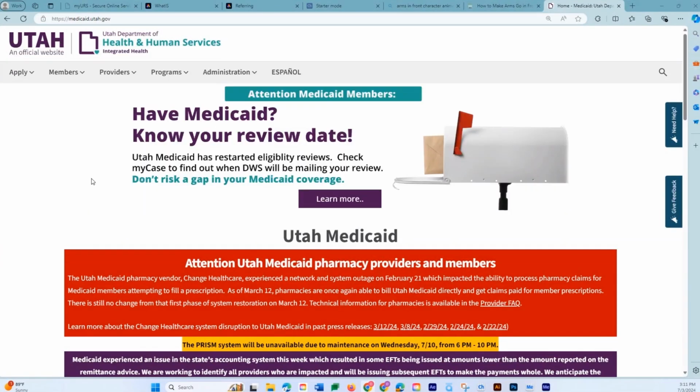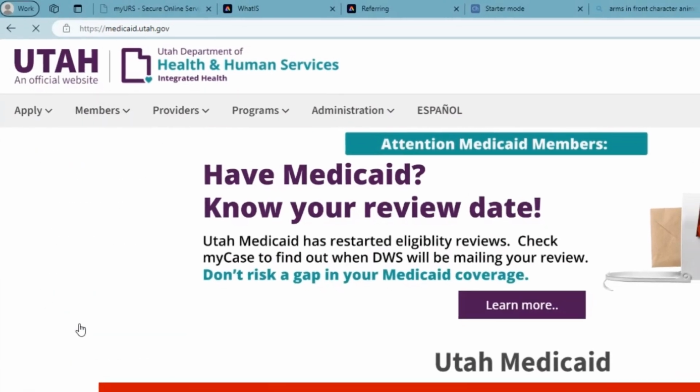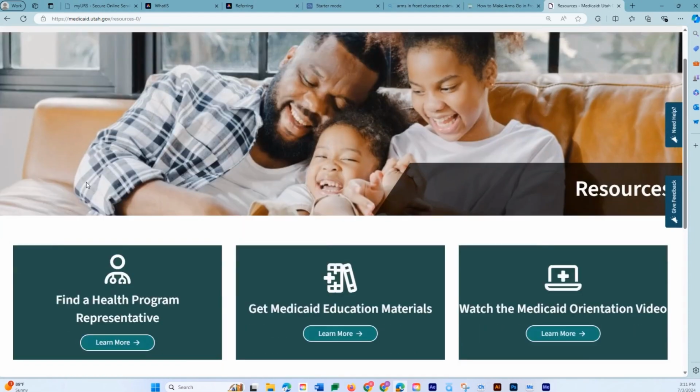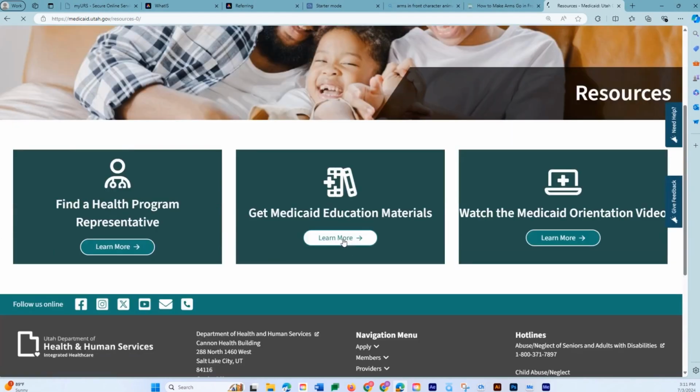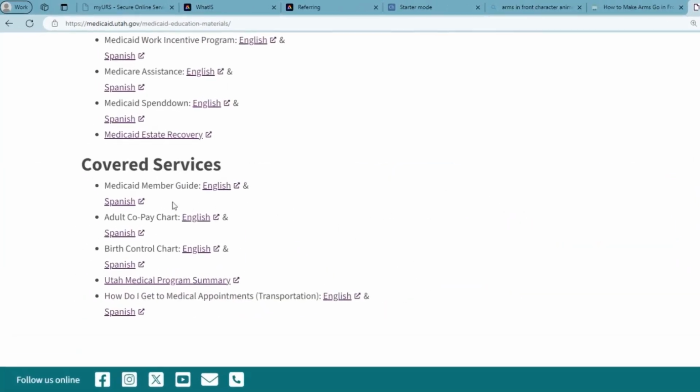medicaid.utah.gov. Hover over the Members menu and select Resources. Under Get Medicaid Education Materials, click Learn More. Under Covered Services, select a Medicaid Member Guide link either in English or Spanish.